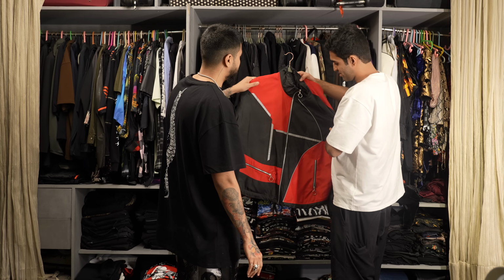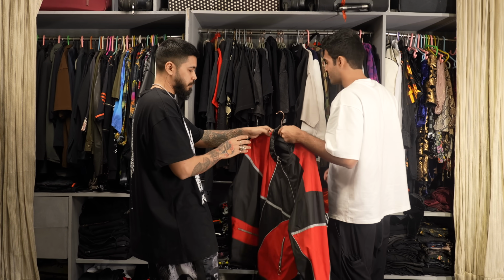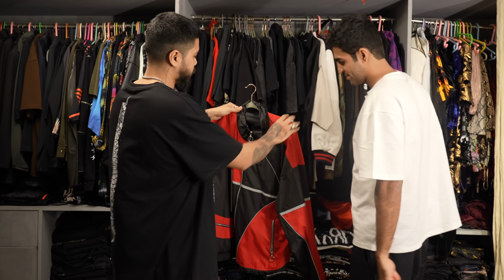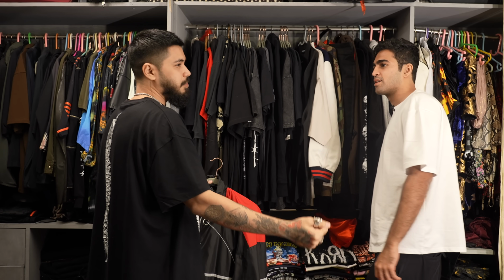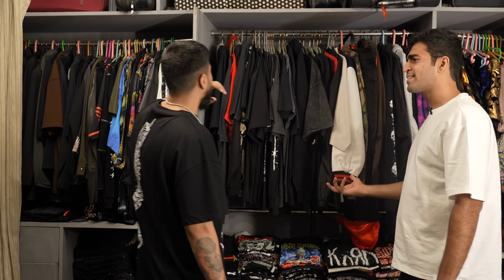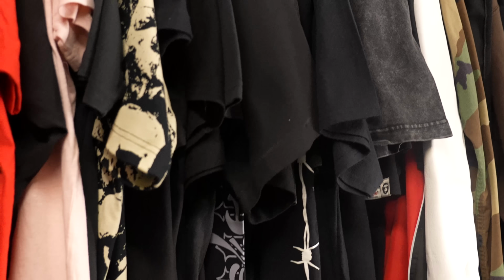So cool. Abhishek has always had my back. This is the one which he made specially for me, because I was invited for the FIFA World Cup in Qatar last year. You found the color black? Yeah, I've always worn black. Sometimes I do deviate, but it's very rare.